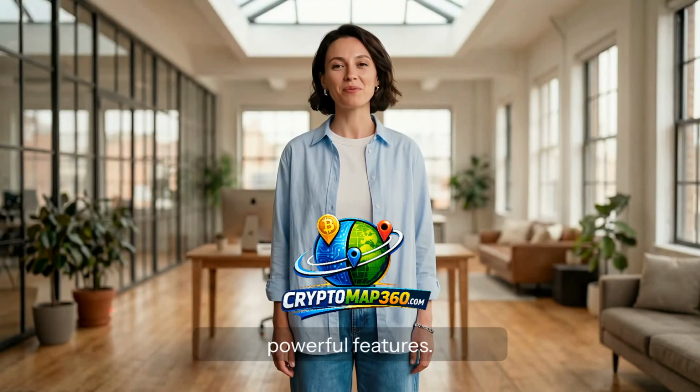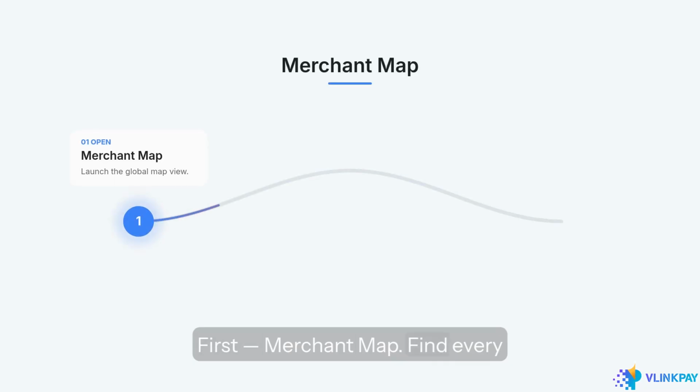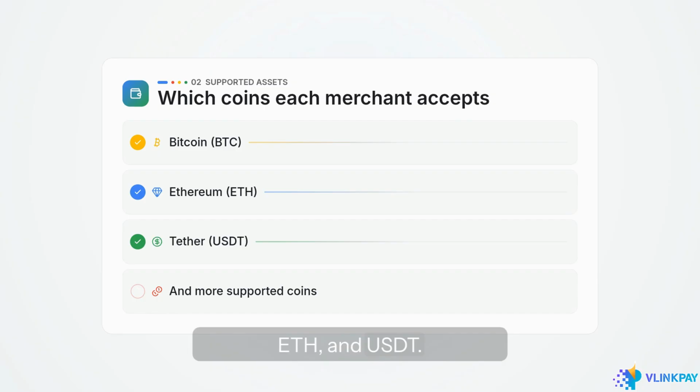Cryptomap360 offers 5 powerful features. First, Merchant Map. Find every business that accepts digital payments on a global map. Second, Supported Digital Assets. See which coins each merchant accepts, including BTC, ETH, and USDT.